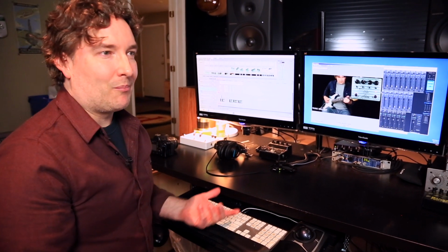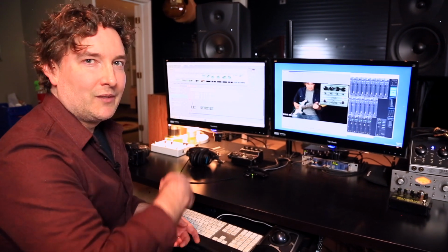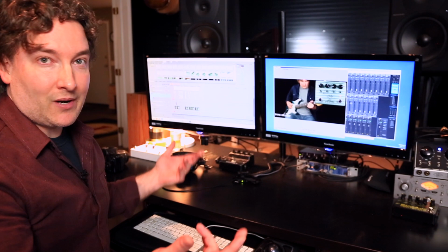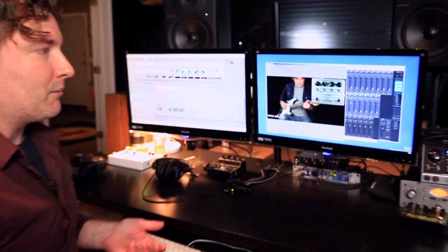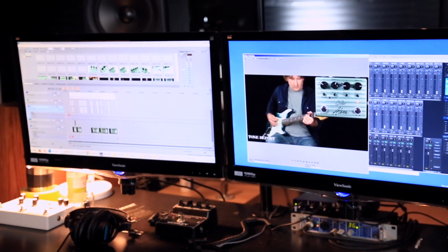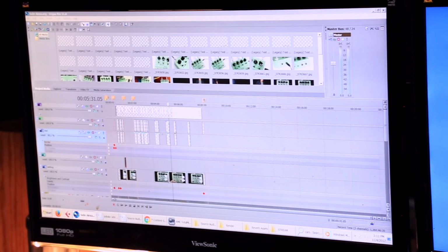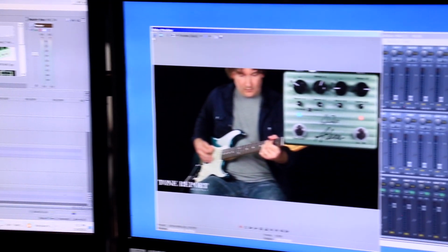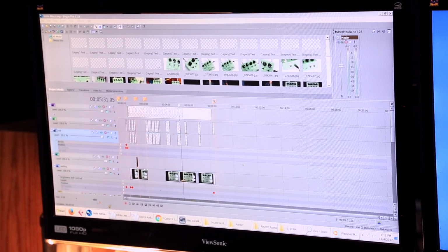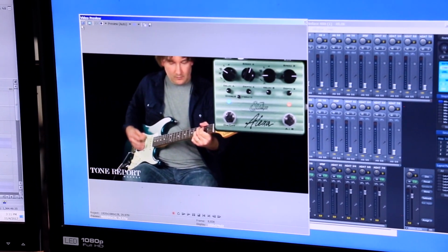So like I mentioned, I wanted a program that does audio and video in one, just to make it easy. I could just grab the memory card from the camera, and the audio has already been recording the two tracks from the two mics from the amp room, and just sync them up. And it's not really anything fancy editing wise, but it doesn't have to be. It's just a demonstration of what the gear does. And what program is that? It's Sony Vegas. Yeah.